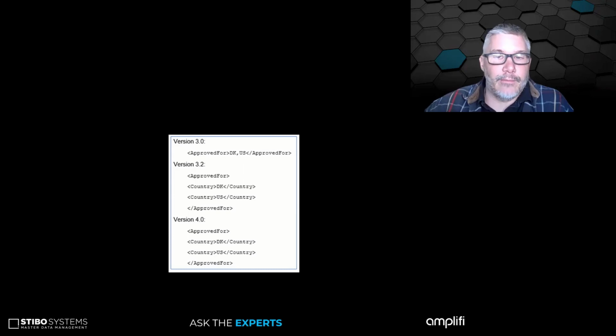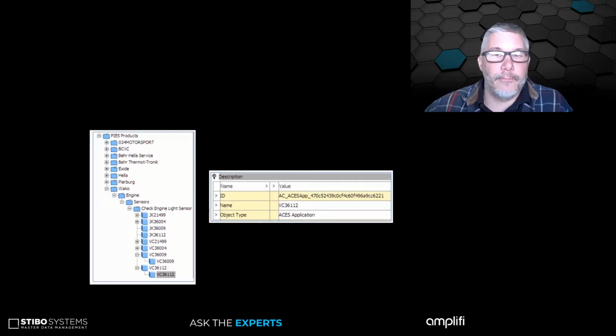The next slide is product structure and ACES application placement. By default, ACES applications are created under the PIES item and given the same name as the PIES item. A business rule is typically added to the import workflow, which will update the name to a year, make, model combination, improving the user experience when looking at applications.